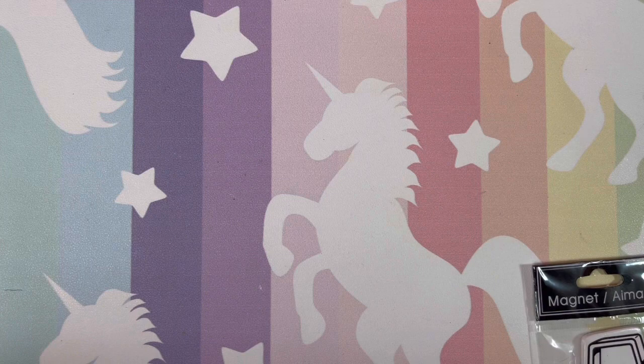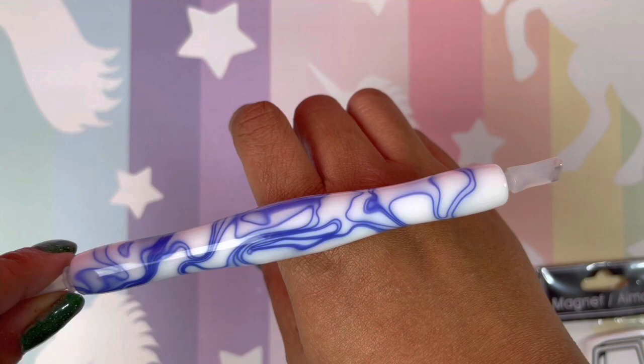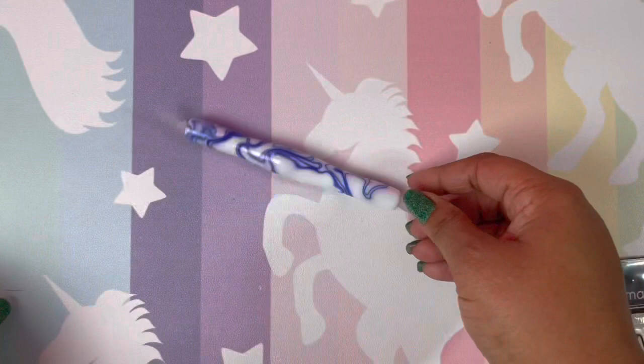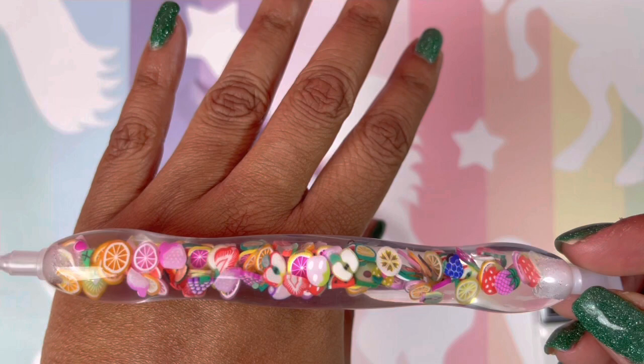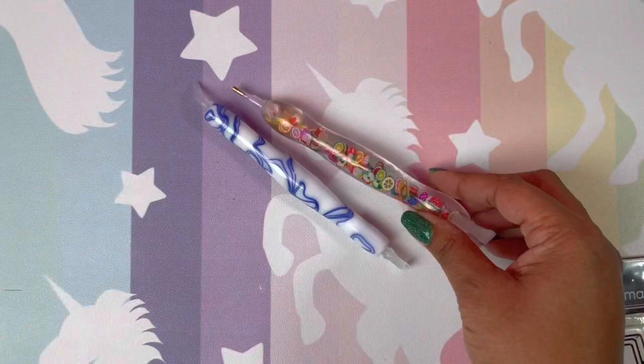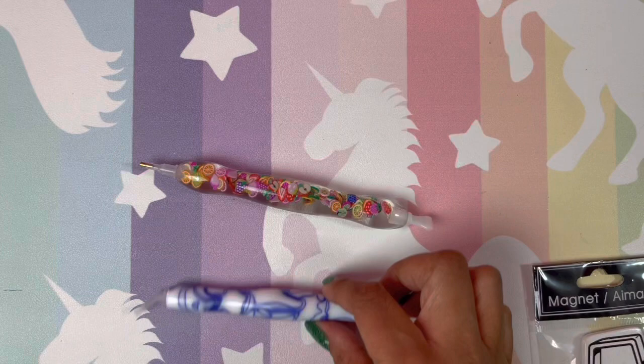It is this one. It is so pretty. Nice weight to it. Beautiful pen. I love it. It's like a periwinkle. And you guys know that's my color in the white. And this one has little fruit. This one is really heavy. It has little fruit inside and strawberries, grapes. Just so cute. All kind of little fruit in the inside. This is one of my favorites. So I bought those two pens.